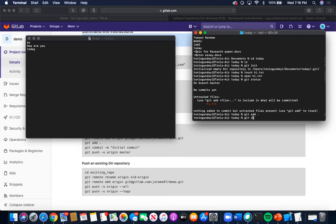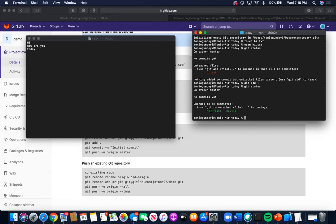I'm going to run git status again. And as you can see here, it said it's ready to be committed. So it no longer says it's untracked. This is now a tracked file, which is ready to be committed. So the next thing I'm going to run is, so now that this is ready to be pushed, I'm ready to push it. Before I push it though, I have to let it basically know where it's going.